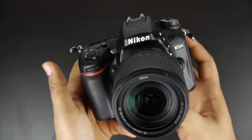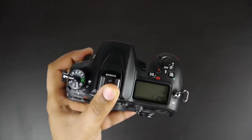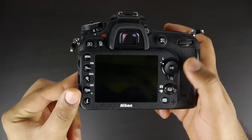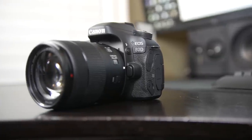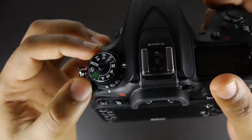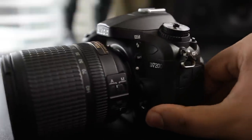In terms of build and comfort, both cameras are very comfortable in the hand. There's definitely no complaints there, but there's a difference in terms of build quality and materials. The D7200 is made out of magnesium alloy, which makes it very strong and very light and fairly weather resistant. The 80D is also weather resistant, but it's mostly made out of polycarbonate plastics. If you want the more durable, more weatherproof camera, you probably want to head for the 7D Mark II versus the D7200. It definitely feels a little bit more durable than the 80D.